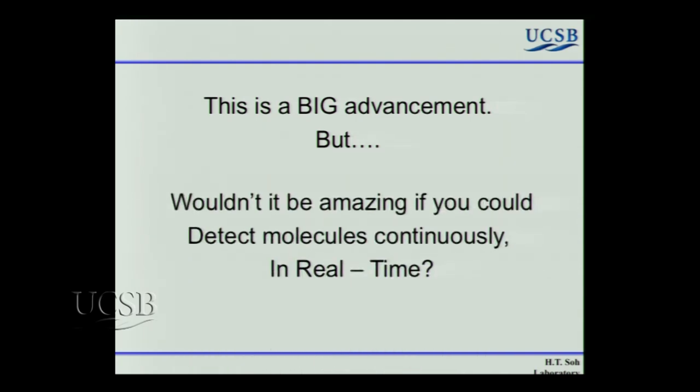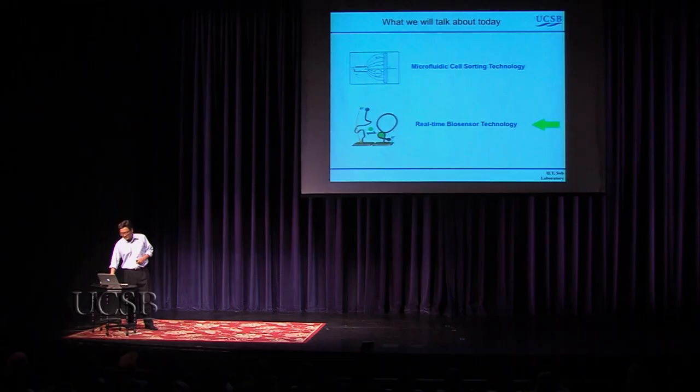But we thought, so this is huge, but wouldn't it be amazing if you could actually detect molecules without having to purify and amplify and detect, but just measure it directly in real time? So with the remaining time, I want to tell you about this area of real-time biosensor technology that we're really focusing on.